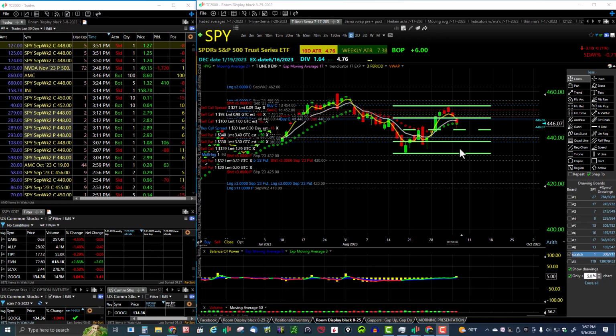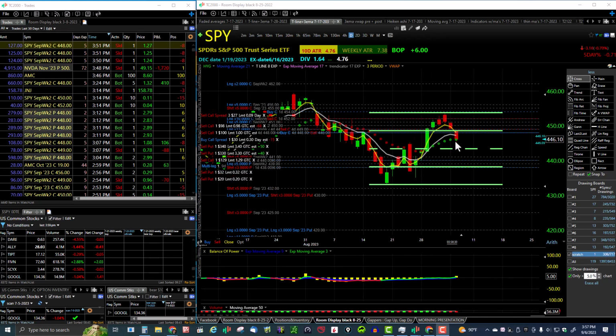Here we have the daily chart of the SPY. We have a lower low and a lower high on the daily chart. As you can see, price action came down and kind of touched the midpoint, and we got a little $2 bounce so far on SPY. So still in a daily uptrend. Trend indicator still green. SPY still looking good in this uptrend.